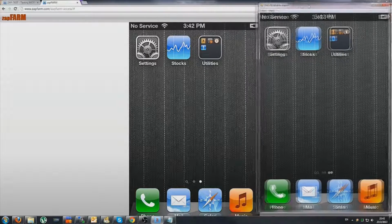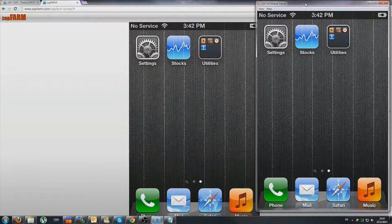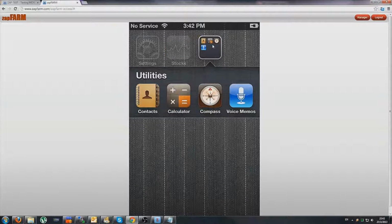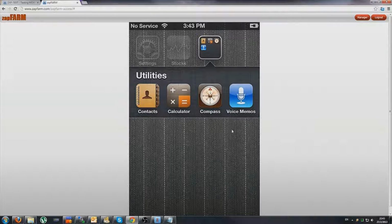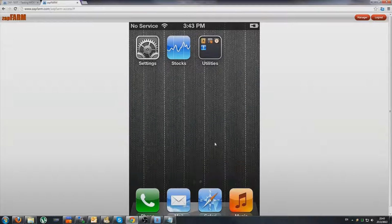What you see here right now are two interfaces of the iPhone, one through ZapFix Viewer that can be used through ZapFix, and in the case where we don't use the automation of ZapFix, we can use a web interface and access the phone through a browser. And this is what you see here right now. So we access and control an iPhone through the web interface as if we have the phone in our hands.